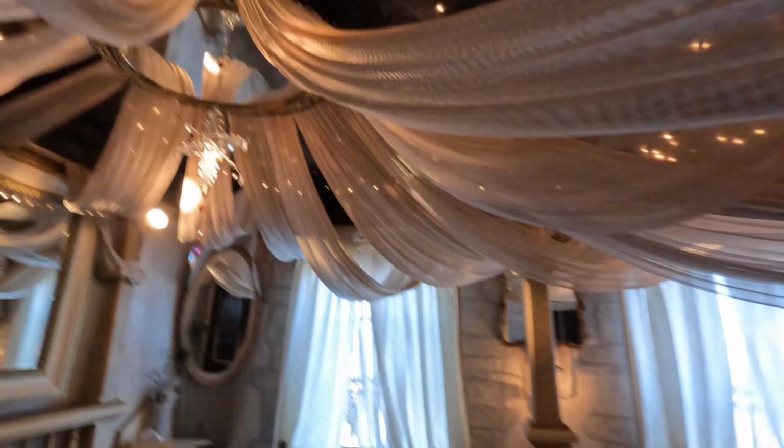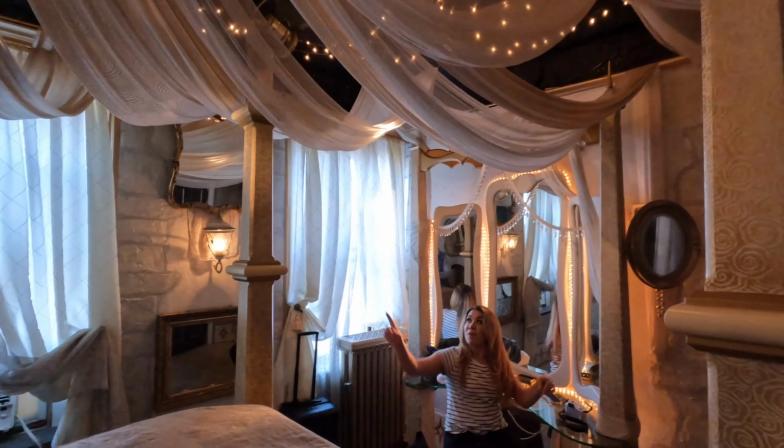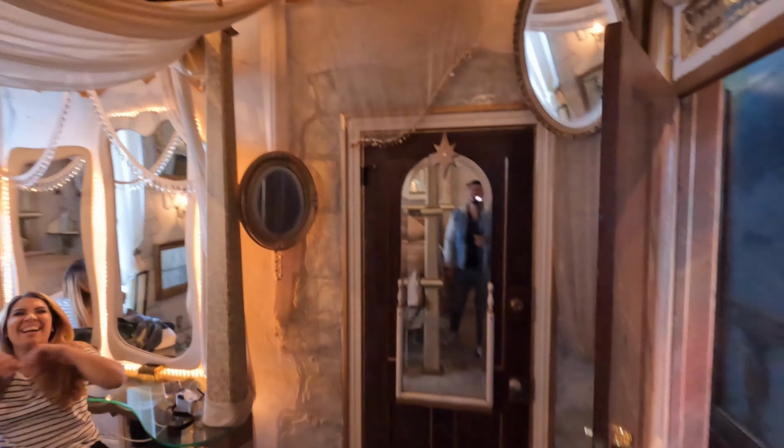What's the name of this one? The Princess Room. Has pretty cool lighting, and a lot of angles.